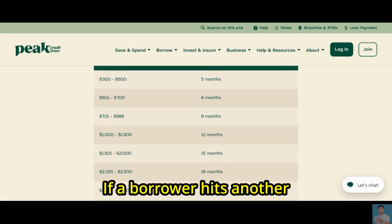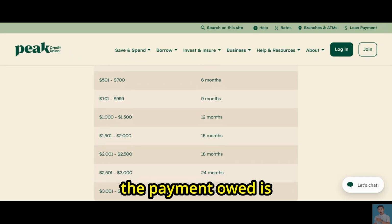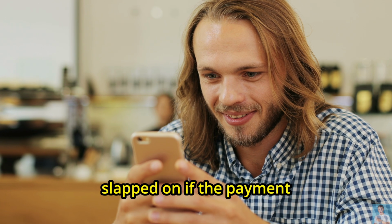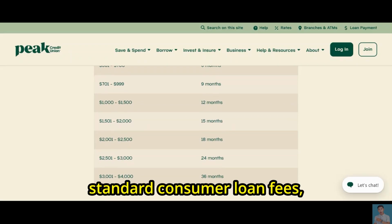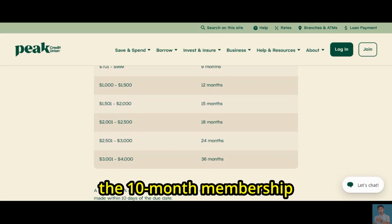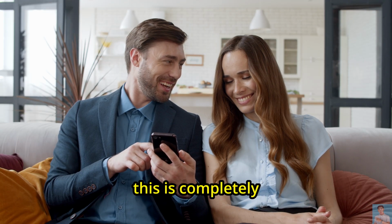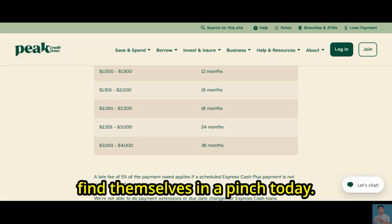If a borrower hits another financial bump and misses a payment, a late fee of 5% of the payment owed is slapped on if the payment isn't made within 10 days of the due date. Return payments also trigger standard consumer loan fees, adding insult to injury. Finally, the 10-month membership waiting period means this is completely useless as an emergency safety net for new members who find themselves in a pinch today.